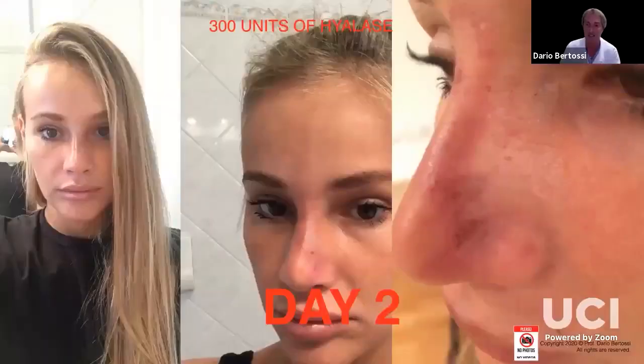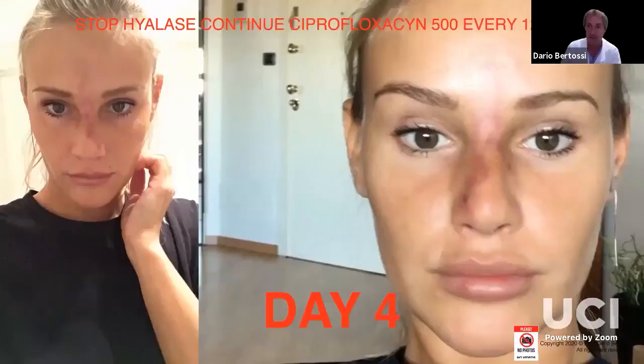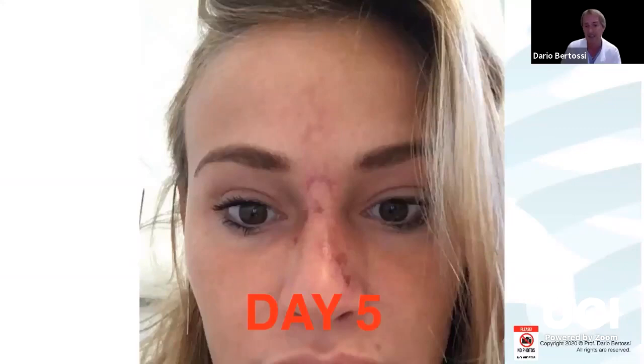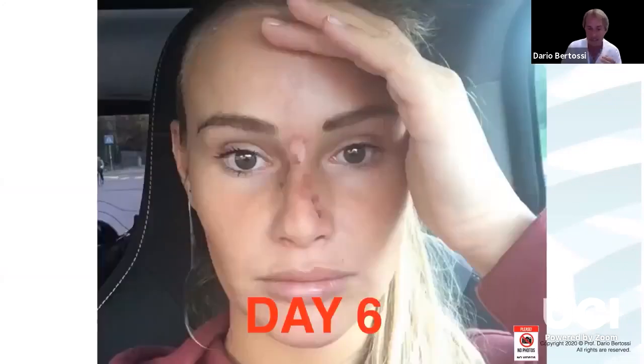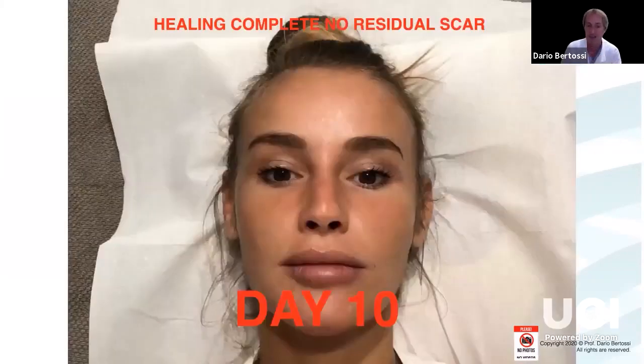This is day 2. You see that it's starting to suffer. The skin is suffering again. You see after day 3. Day 4, you see the typical vascularization of the area. This is the skin suffering after 5 days. This is day 6. Day 7, she's recovering. And day 10, no problems on the nose, but it was so scary.